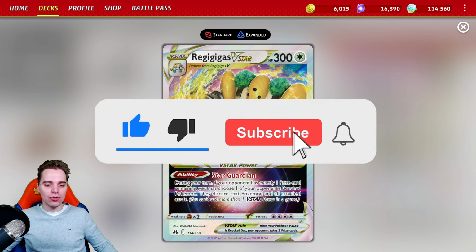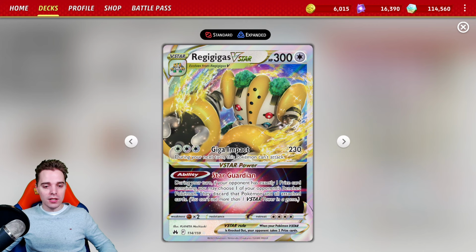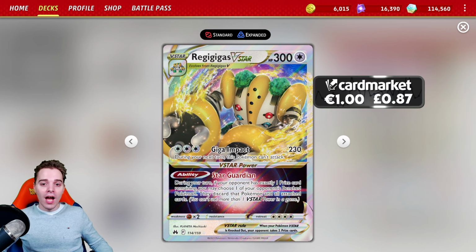And today, Regigigas VSTAR is up on the menu, a deck that actually got day 2 twice at the San Antonio Regionals. Big shout out to Matthew Strayford as well as Nathan Strayford, both getting top 64 with Regigigas VSTAR. Who would have thought? I thought this was a bulk card, but yeah.